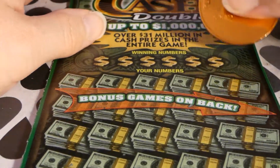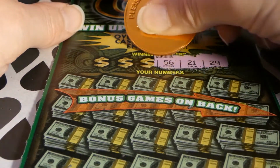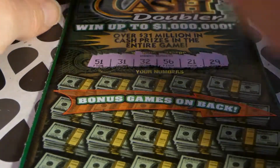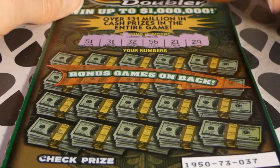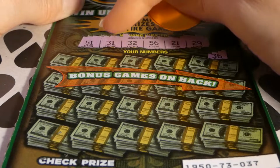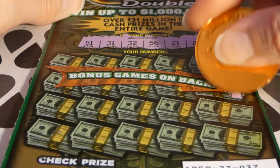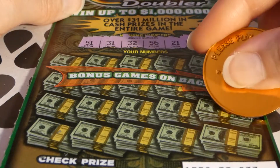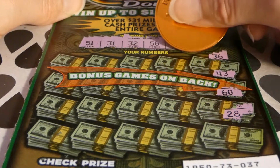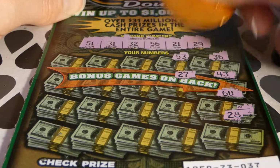All right, ticket 37. Look for 29, 21, 56, 32, 31, and 51. No 40s. 36, we have 31, 32. 43, no 40s. 60, don't have a 60. 28, we have 21, 29. 53, we have 51, 56. 27.